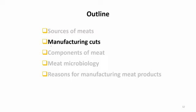Now we go to the second part of the chapter. We talk about manufacturing cuts. So how we cut carcasses into large parts and even down to smaller parts for being suitable for certain dishes, certain products, and things like that.